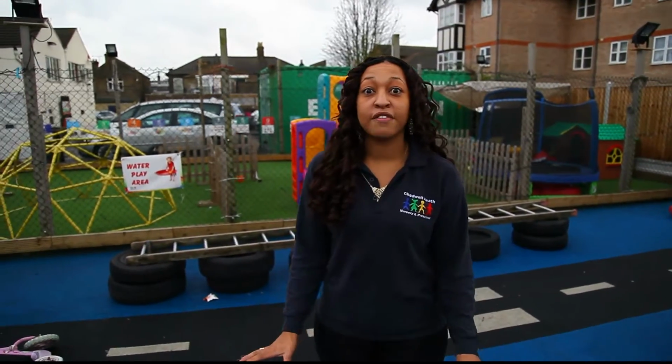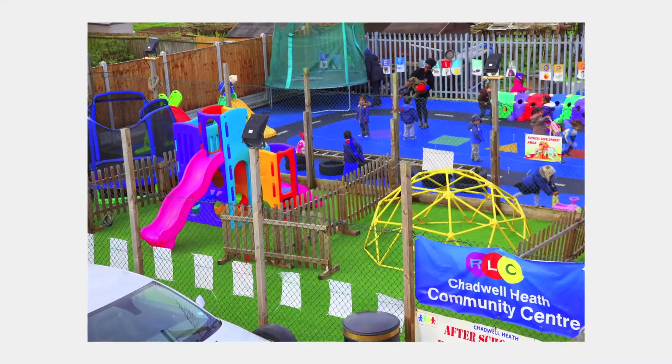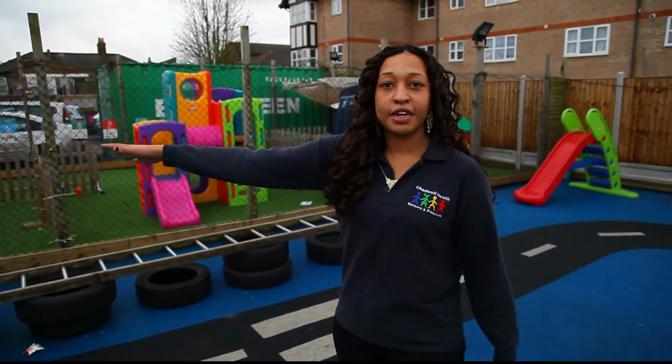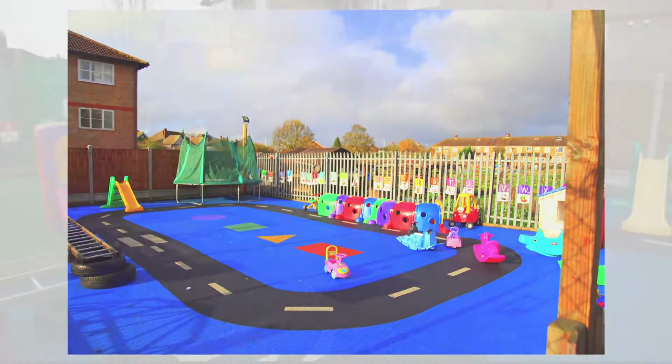Many theorists believe that children actually learn more in the outdoor environment. We bring our children outside on a minimum of twice a day. Our garden is split up into 4 different areas. We have our lovely soft tarmac play area where the children can play with their cars and bikes.